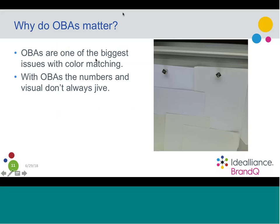What you see on the screen here is similar to what would happen. The bottom two papers on the right are proofing papers. The three papers above it are press sheets. You can see that in the viewing booth, the ones with the OBAs look quite different. That color difference is usually enough to make a proof and press match really difficult. So OBAs are really a big deal because if you're trying to get a good color match, having OBAs complicates it and makes it much more difficult.